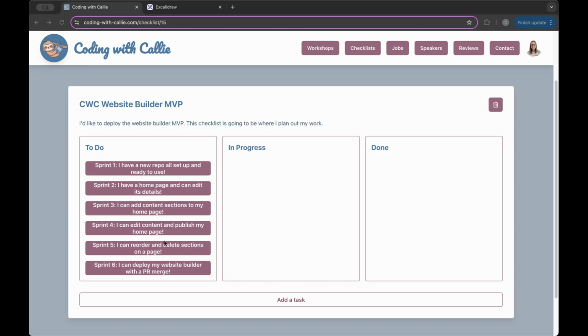All right, so let's go over what is going to happen during my MVP development. In sprint one, which is going to start on the upcoming Monday, I am going to actually create a new repo. As you can see, I already have a Coding with Callie website, and it already has a lot of stuff on it. So I'm kind of overwhelmed by all of the code that I have. So I'm just going to start fresh with a website builder repository, and then I'm going to just copy over the code that I need as I need it. So that's going to be my sprint one. I'm going to spend 2 weeks doing that.